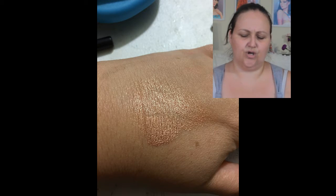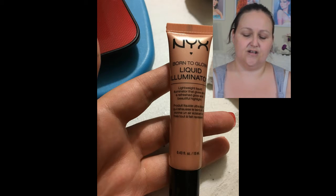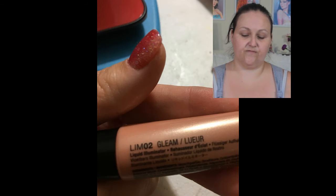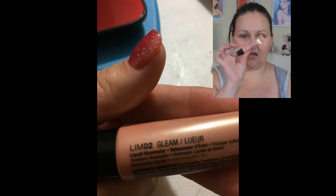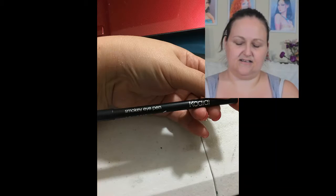Then there is Born to Glow Liquid Illuminator. Lightweight liquid illuminator that gives skin a refreshed glow and beautiful highlight. And we got this. That's that.